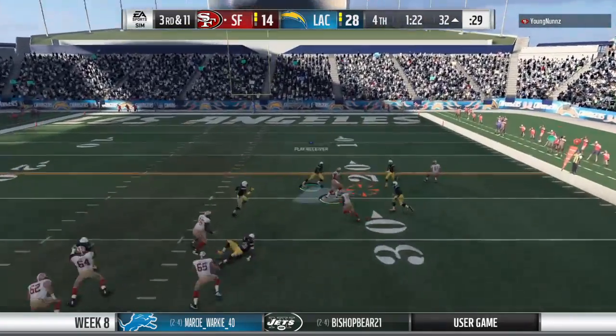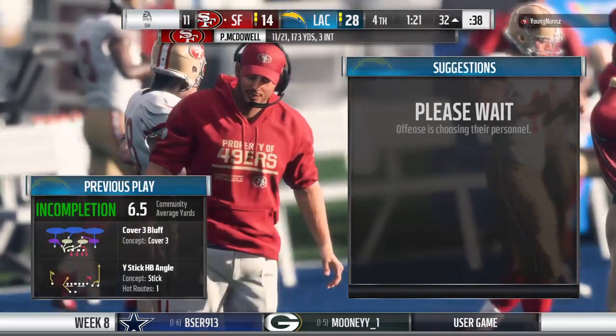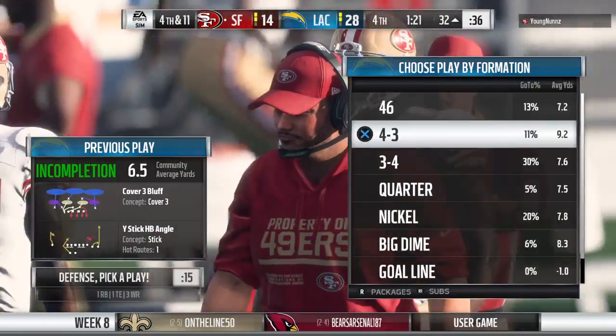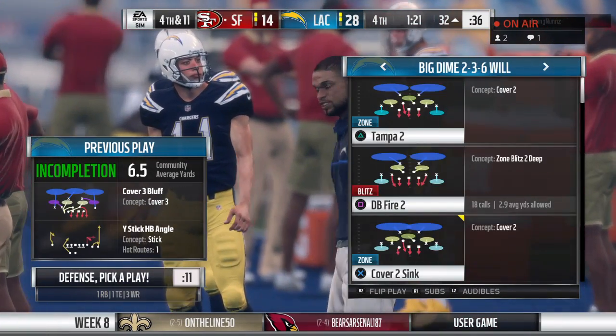Back to throw here. And he couldn't hang on to it through the contact. Incomplete.